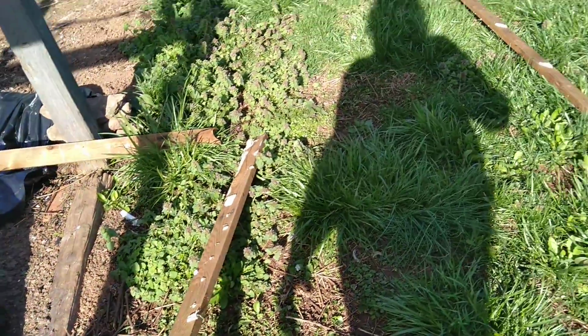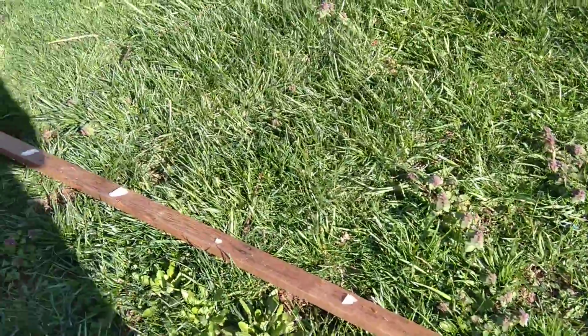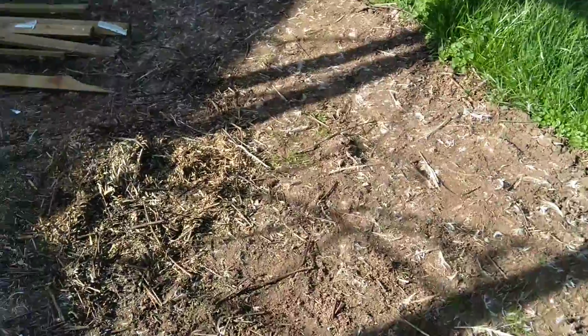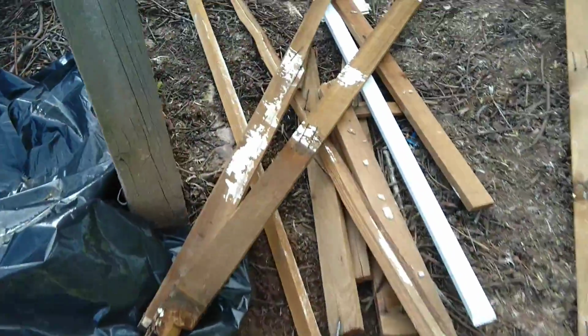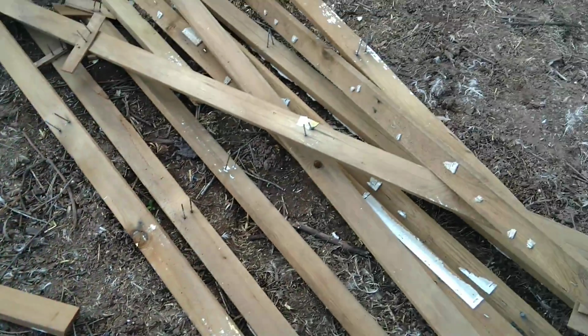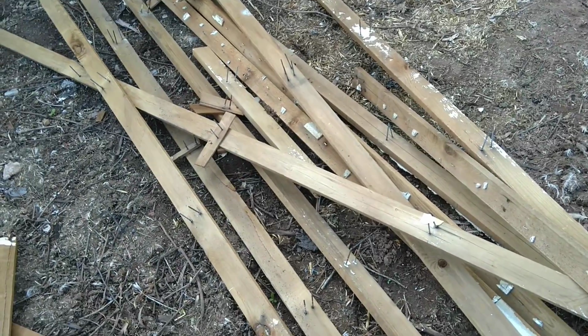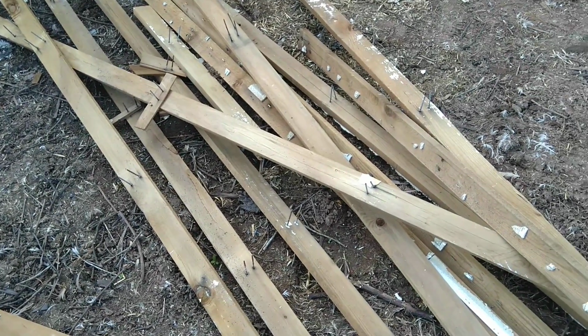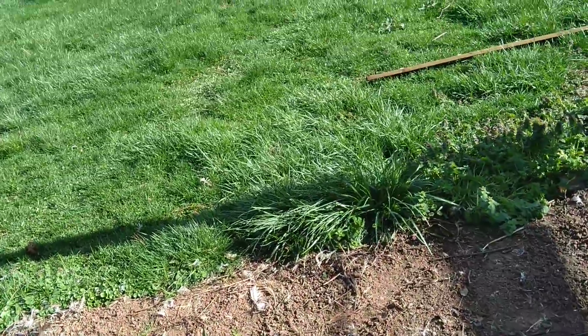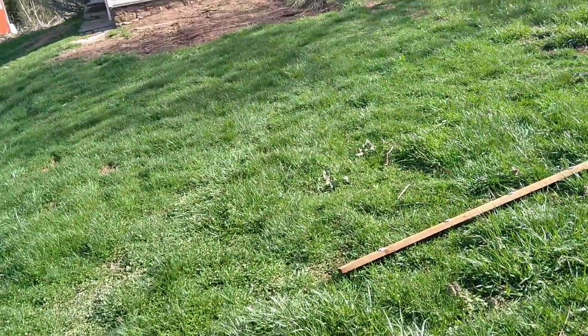Most of the wood that I took off is reusable. There are some that's pretty crappy and split, or just way too short to reuse. So I'm gonna make a pile of that to get rid of those. But I do have about 15 more pieces that I can nail and use. So yeah, that's pretty much all I've been doing all day.